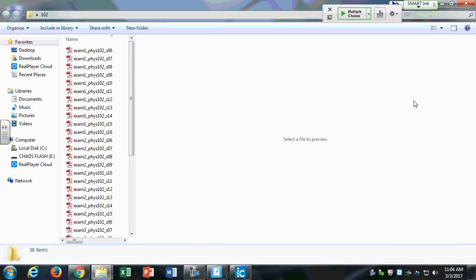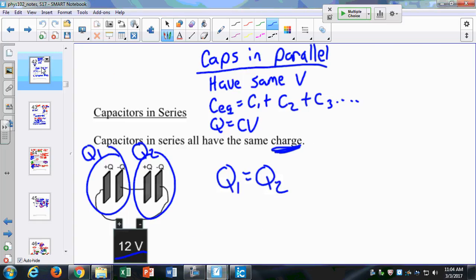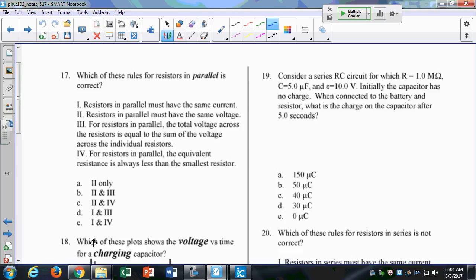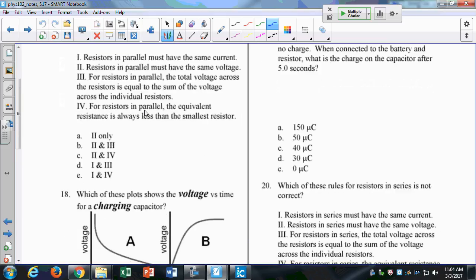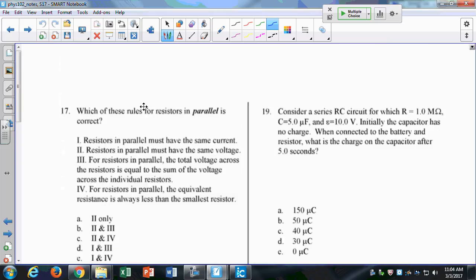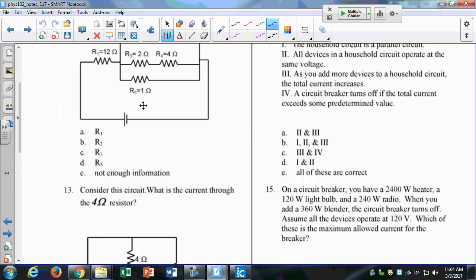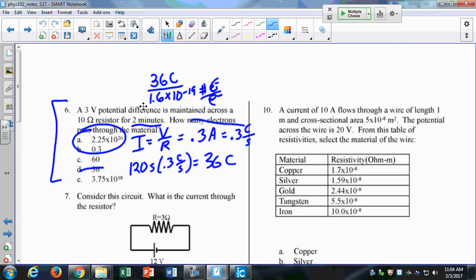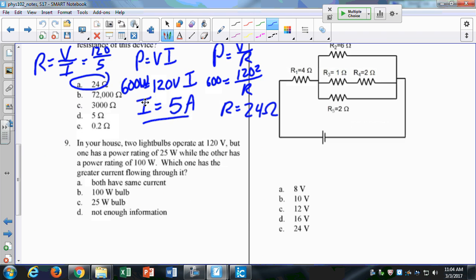Let's see. I don't think we've done the questions in the back of your workbook on multi-loop circuits, so why don't we look at those first since you have them in front of you. You'll see some questions like this. It's not identical to this, but you need to know the rules for resistors in parallel and series. I think this is exam 2. Number 22.